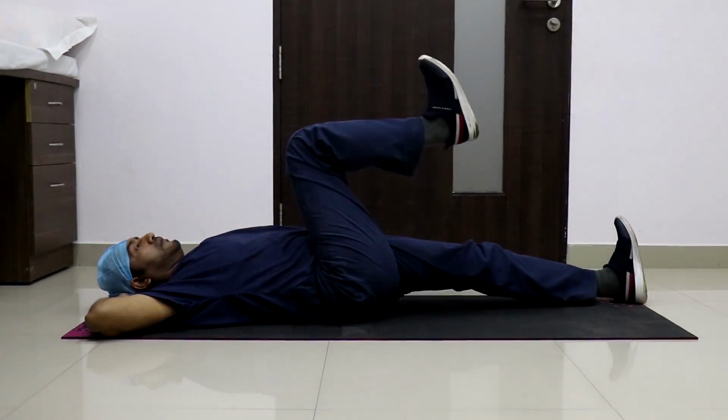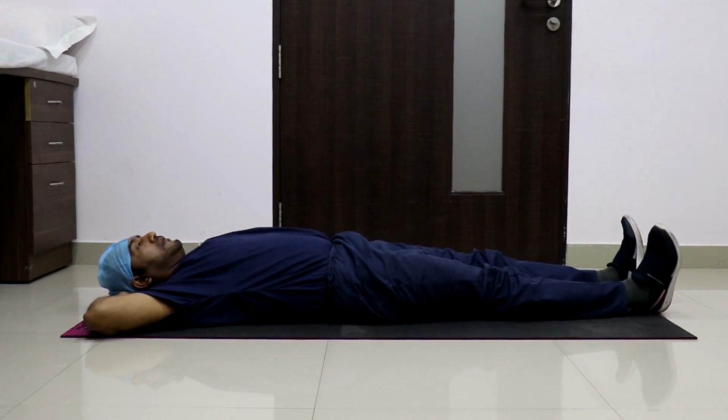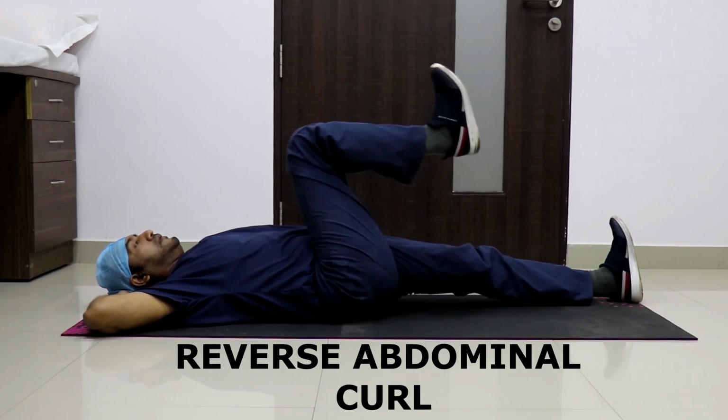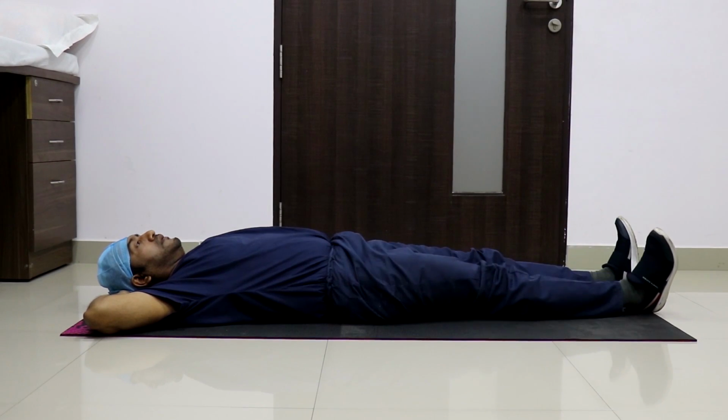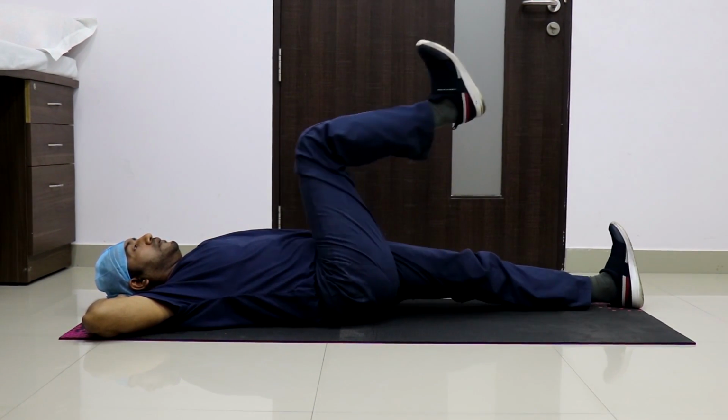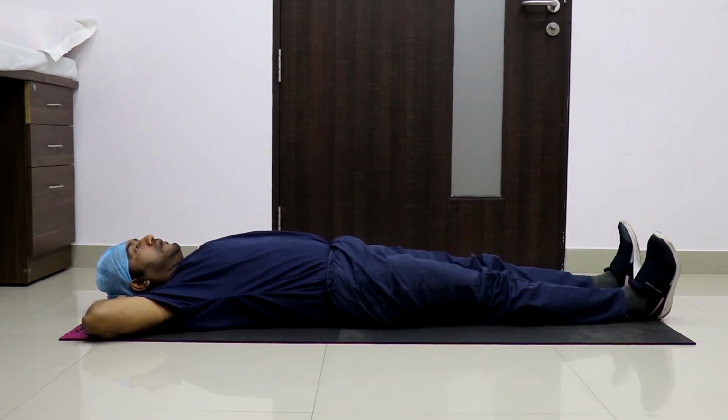The next two exercises will help to strengthen the abdominal muscles. The first exercise is the reverse abdominal curl. In this, you lie flat on the floor and you bring your knees to your chest to an angle of 90 degrees. Hold it for around about 3 seconds and press the small of your back against the floor. You bring it back down and repeat the same on the opposite side for around about 15 reps. By doing this, you strengthen the abdominal musculature.